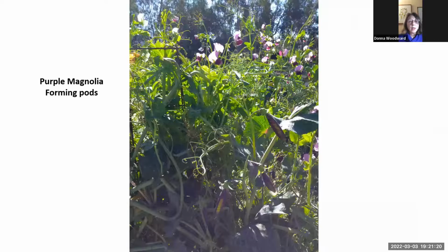We kept track. This is another example of a purple one. Very pretty flowers and pretty beans, or peas rather, excuse me. This is the Sugar Magnolia is what it's called. Then you can see one of the purple pods in front. They aren't entirely purple. They were partly green and partly purple.